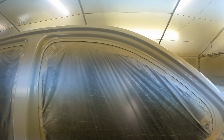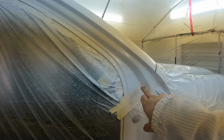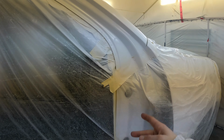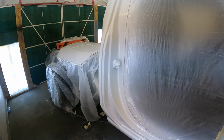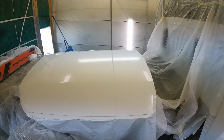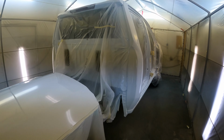The lines are going to be here, but I'm going to spray a little bit of blender clear on here, and then I'll just sand it down and buff it, and you won't even be able to tell that there's lines there, especially since the door is right in here. And then here's the damaged cab corner. It's all fixed up now, and the door, so everything's looking pretty wicked. I'm pretty stoked how it turned out.